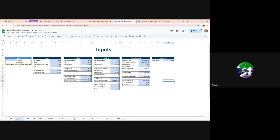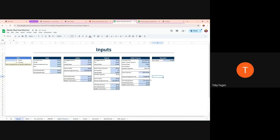I guess the only other thing that you technically could do is if you did 7 there and then did 1,750, split the difference. Oh yeah, no, it's not going to work. Yeah, so they asked if we could do balloons, and I said yes. 5 to 7 years, correct?